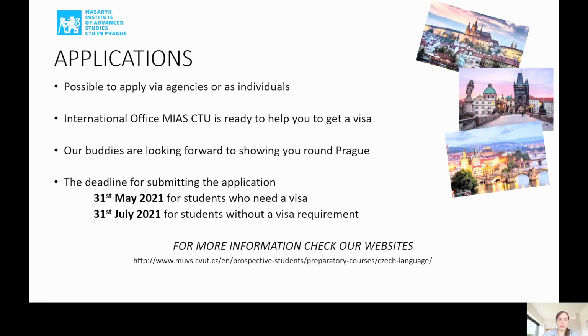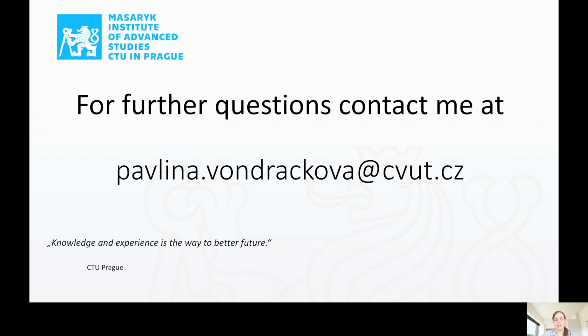And how to apply? You can apply via agencies we cooperate with or as individuals. Our international office is ready to help you to get a visa. And of course, our buddies are looking forward to showing you around Prague. The deadline for submitting applications is May for those of you who need a visa, and for the students who don't need a visa, the deadline is the end of July. And if you are really interested and want to know more, you can check our websites or you can contact me at this email address.